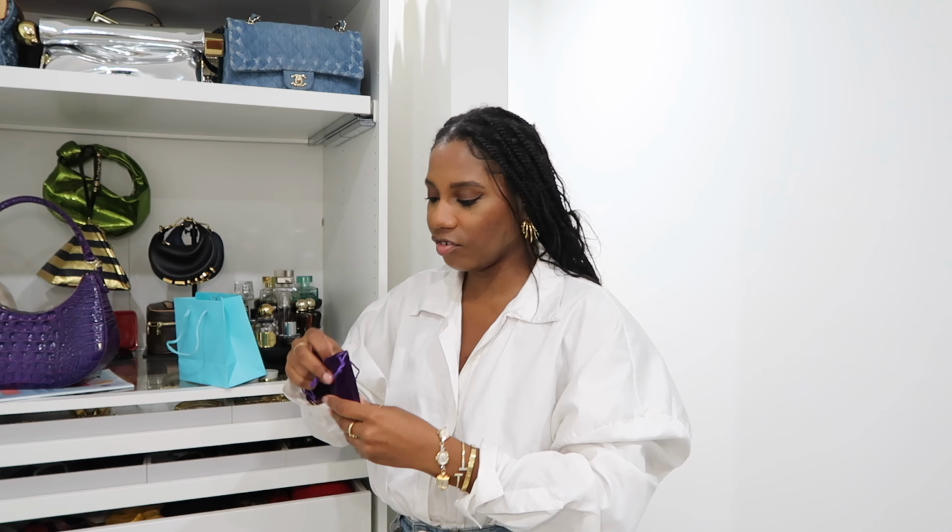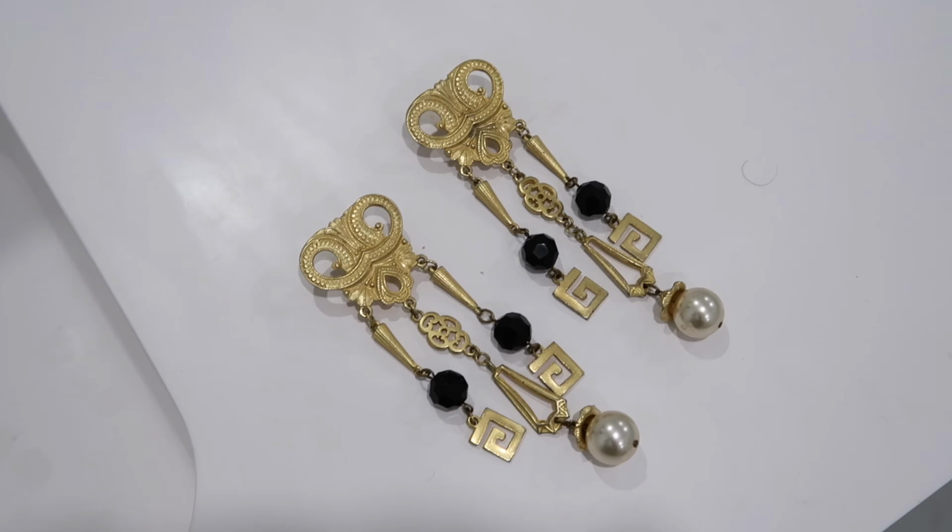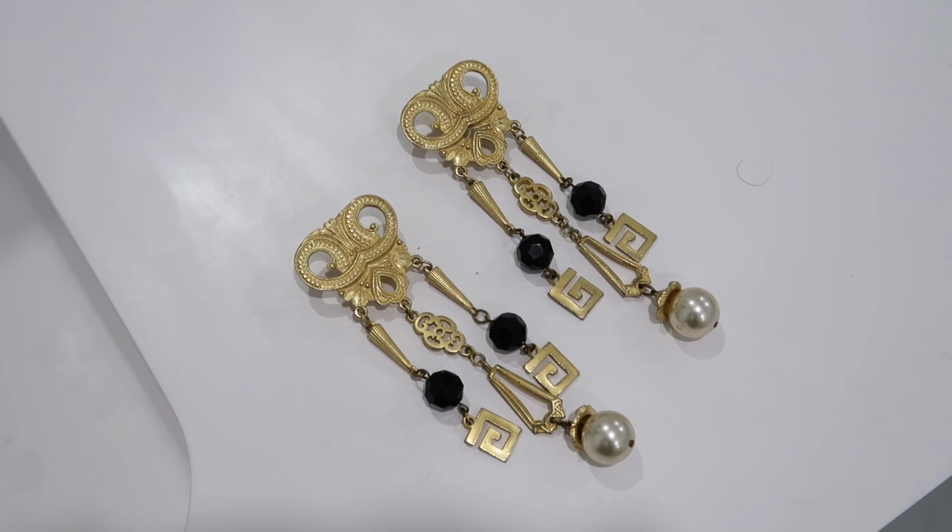I also got another little something from a vendor. This was a much smaller vendor, and these are just a pair of earrings that I saw. Each comes with a dust bag because they're quite large and they're so gorgeous. Let me show you guys. Look how stunning these earrings are. Can you see them? Oh, they're gorgeous.